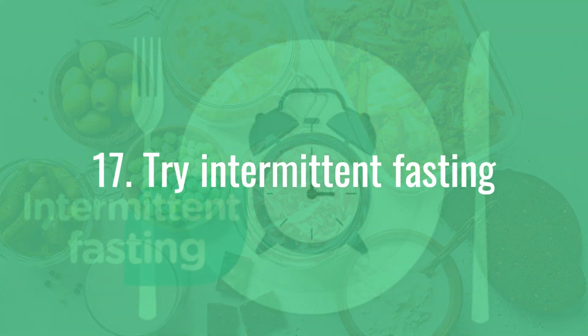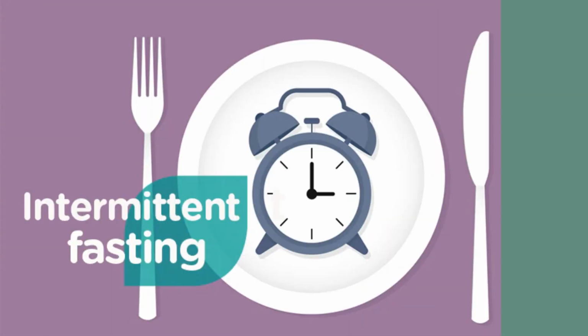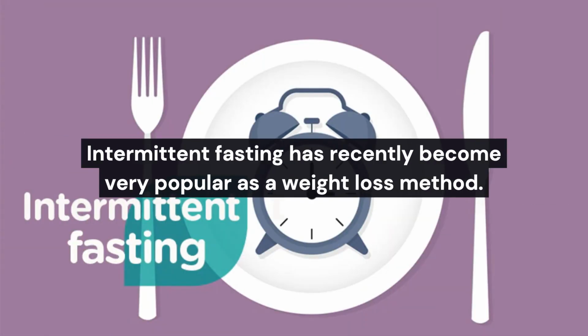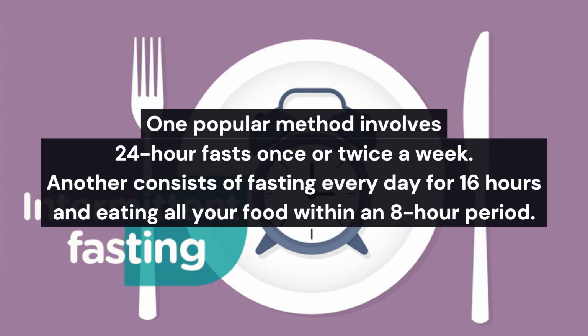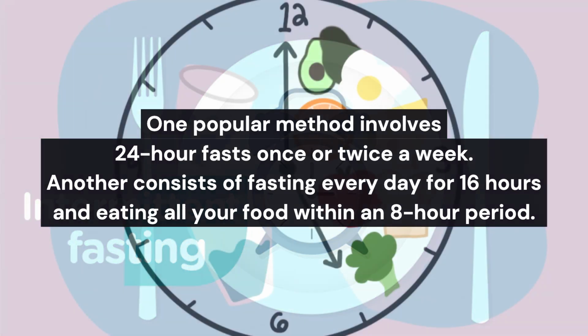Number 17. Try intermittent fasting. Intermittent fasting has recently become very popular as a weight loss method. It's an eating pattern that cycles between periods of eating and periods of fasting. One popular method involves 24-hour fasts once or twice a week. Another consists of fasting every day for 16 hours and eating all your food within an 8-hour period.